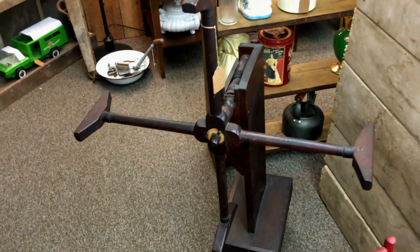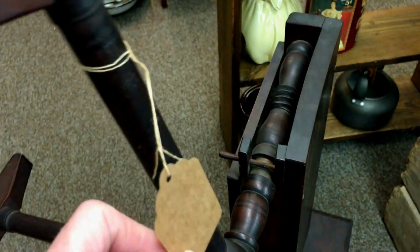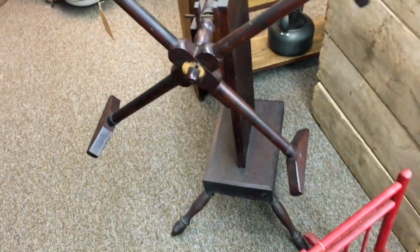Okay, so this was a surprise too. Look, it's a yarn spinning wheel. Spinning wheel? No, what do they call it? A yarn winder. That's what it is. A yarn winder. So that was kind of neat to see. I'm not sure if it's an antique. It might be. But that was nice to see there. Looked like it was in working order.